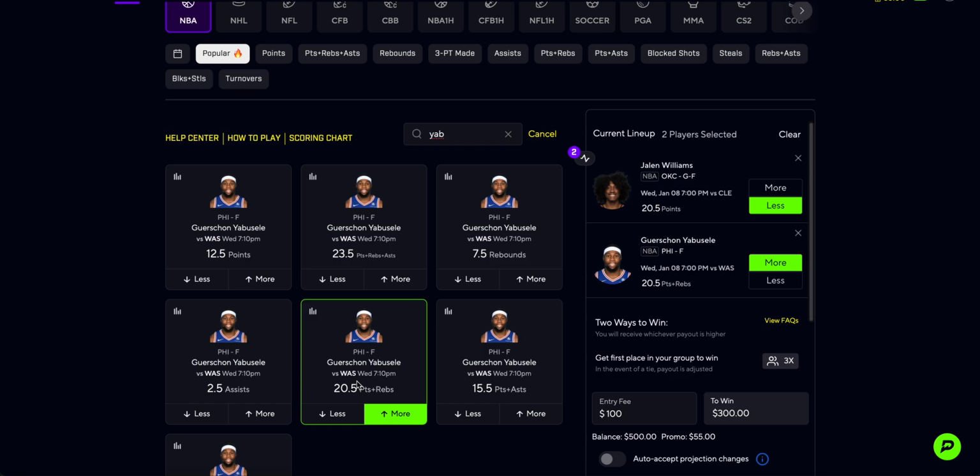Not only that, guys, you have the absence of Joel Embiid. You also have the absence of Paul George tonight. So someone's going to have to add a little bit of scoring here, some rebound help down low. If Andre Drummond is out, which it looks like he might be, this is even more of a sweet play. So get on top of it now. We're taking Gershon Yabusele over 20.5 points and rebounds for play number 2.